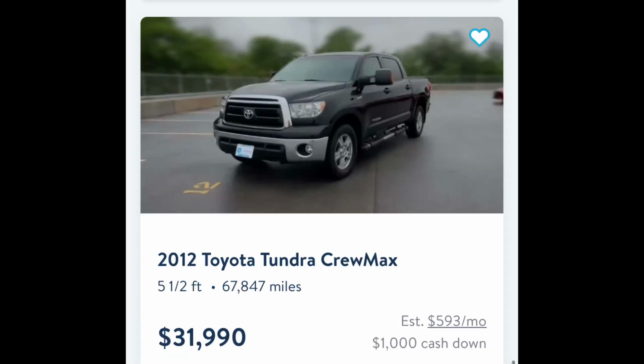I thought you guys would get a kick out of this. 2012. They usually keep later model Tundras and later model vehicles on this website. But a 2012, if you like that older generation, it has tow mirrors, 5.5 foot bed, 67,847 miles, $31,990.